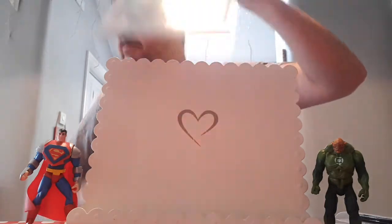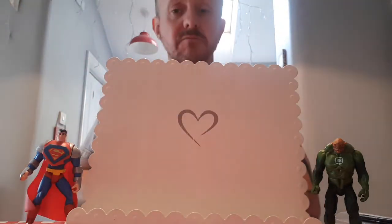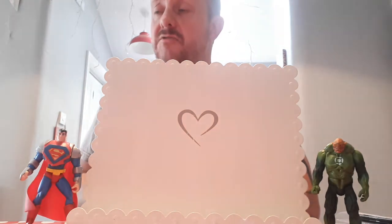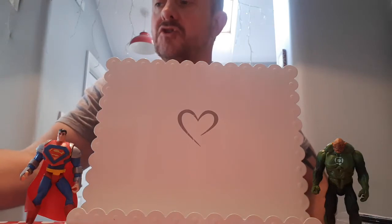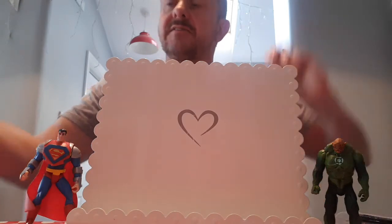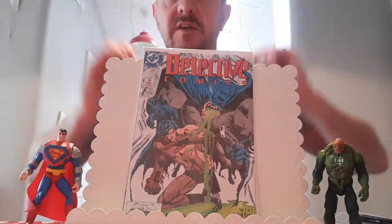Again, that is a £10 book. This was a nice upgrade for £1. This is kind of underrated in my opinion as well. Paid £1 for this at my friend Lee's shop at the Gloucester Antique Centre. This is Detective Comics issue 599. This was a nice presenting book now.